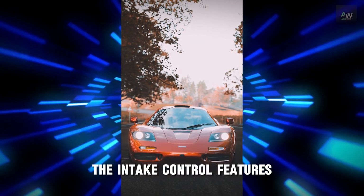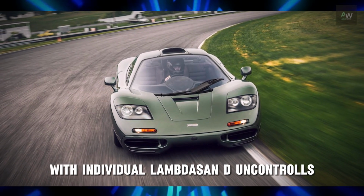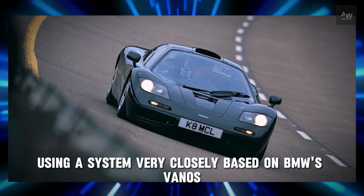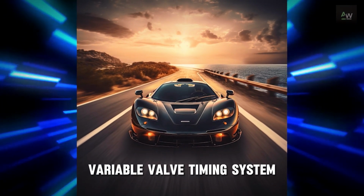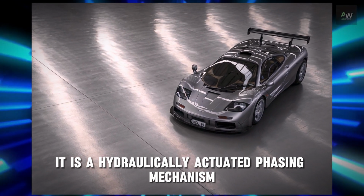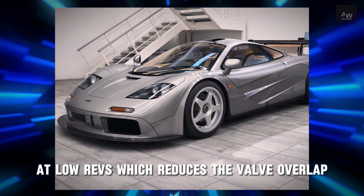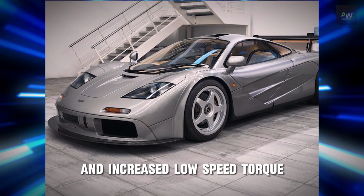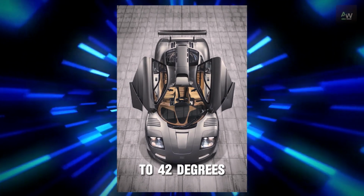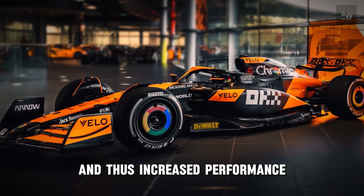The intake control features 12 individual butterfly valves, and the exhaust system has 4 Inconel catalysts with individual lambda sonde controls. The camshafts are continuously variable for increased performance, using a system very closely based on BMW's Vanos variable valve timing system for the BMW M3. It is a hydraulically actuated phasing mechanism, which retards the inlet cam relative to the exhaust cam at low revs, which reduces the valve overlap and provides for increased idle stability and increased low-speed torque. At higher RPM, the valve overlap is increased by computer control to 42 degrees compared to 25 degrees on the M3 for increased airflow into the cylinders and thus increased performance.